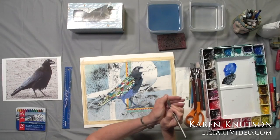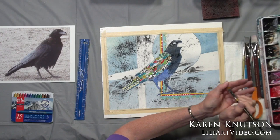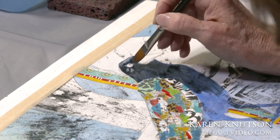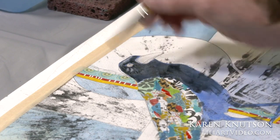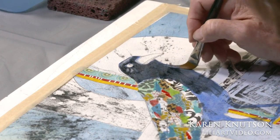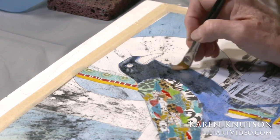To wipe out, you have a thirsty brush. You dip it in the water and squeeze it between your fingers. That's a thirsty brush. That means it's wet, but most of the moisture is out of it so that it's able to lift out some of the colors that you want to have lighter. Also, I want to have the roundness of his belly there, so I'm going to get a little bit lighter right here.